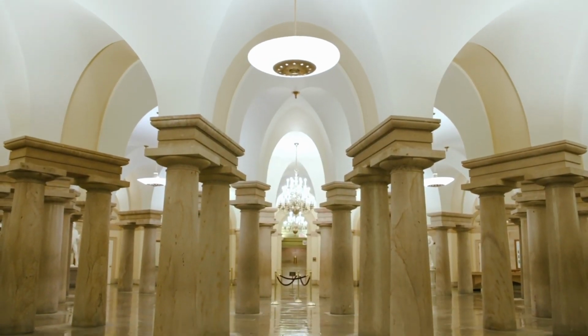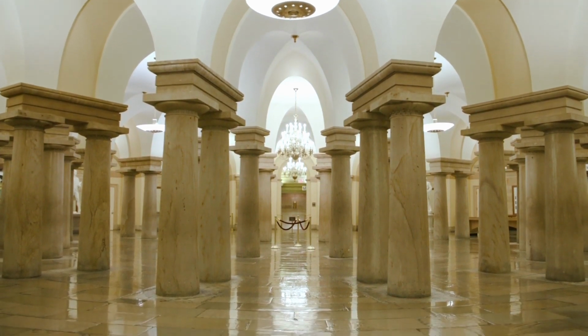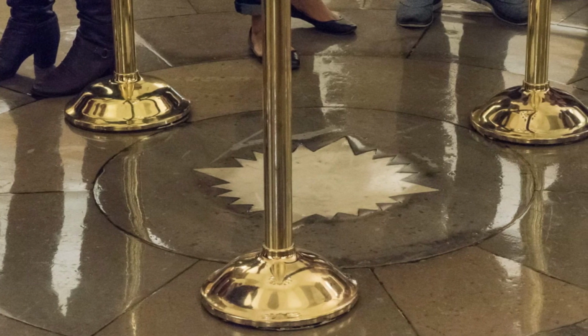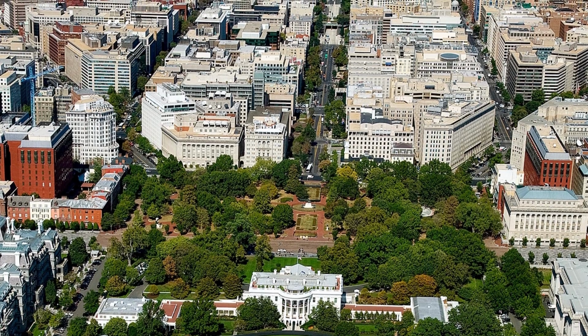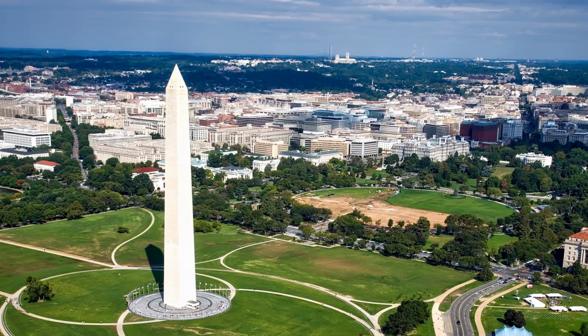Originally built to hold up the floor above it and as an entryway to Washington's tomb is the crypt. At the centre of this room is a compass star that marks where the city's 4 quadrants meet. This star is known as the centre of Washington DC, even though it is not the geographical centre of the city. This compass is used to lay out and number Washington's streets, so if the streets of Washington have ever confused you, then this is the origin of your confusion.